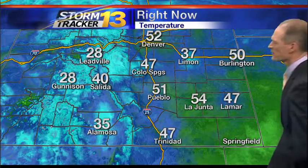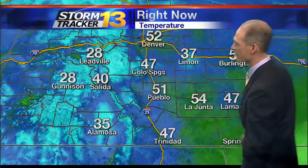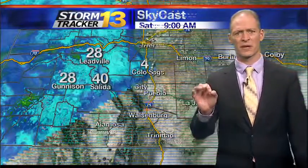So 40s and 50s are commonly found in eastern Colorado this morning. Lyman's the exception, down to 37. Many of the mountain valleys have gotten pretty chilly with 20s and 30s. So Salida right now is at 40 on the nose.